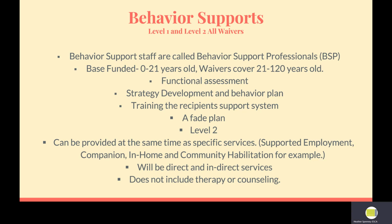Behavior supports will be direct and indirect in services. This means that some billing can occur when the behavior staff is with the individual while they're training people on the behavior plan, when they're collecting and analyzing data, or revising and creating a plan, for example. So some paperwork is going to happen outside of the face-to-face time.